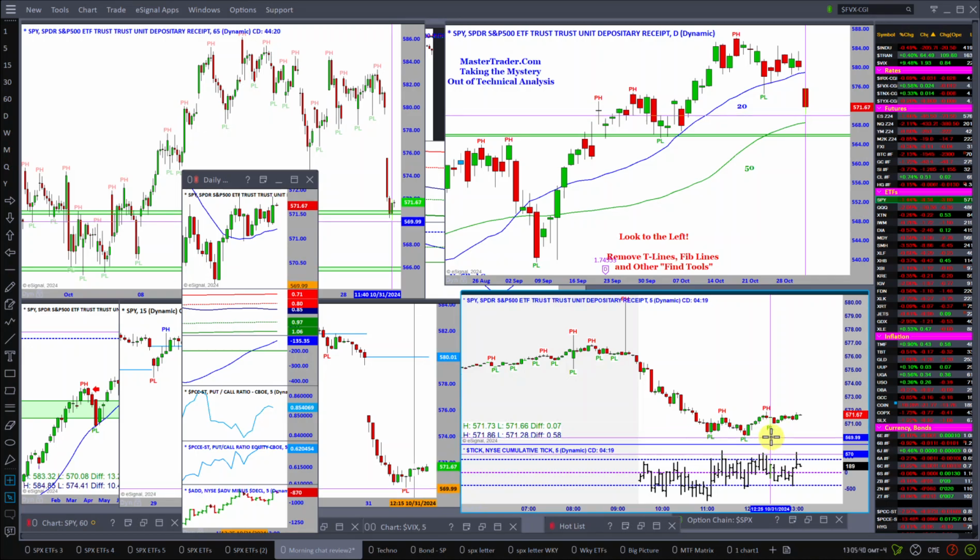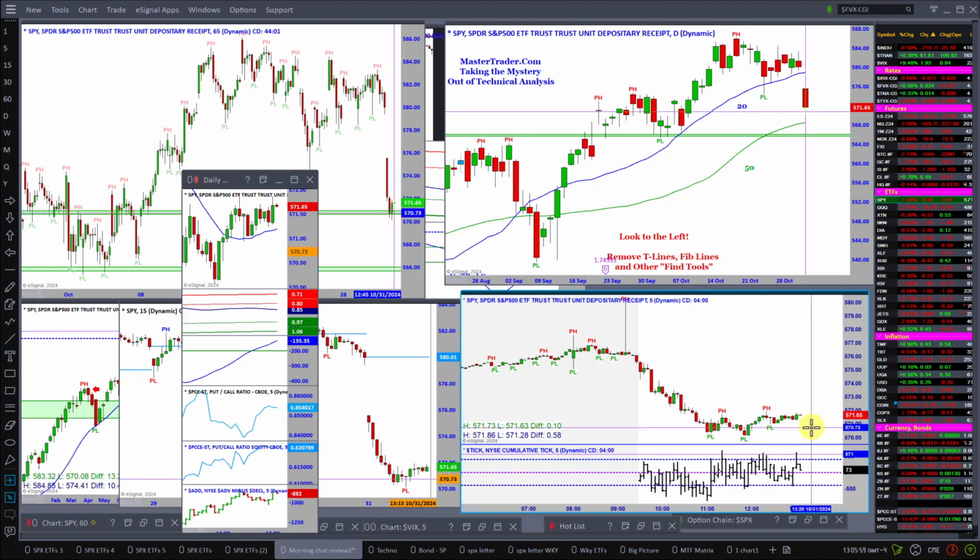There's no big wide range bars. I explained the tick difference there. This was lower, and what we call a tick divergence: it made a higher low while the index made a lower low. That's a good sign for bottoming action. Now it's going sideways and you've got these pivot highs and a pivot low. Can it break out? It's a little after 1 o'clock, not a great time of day.